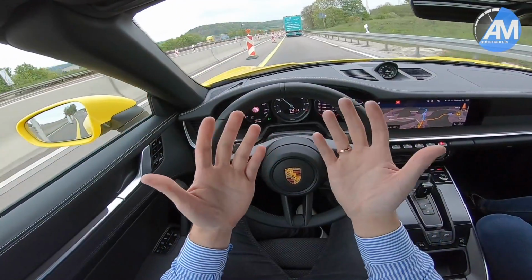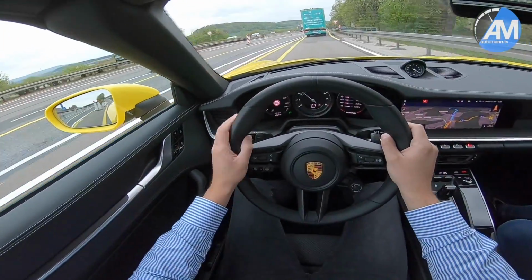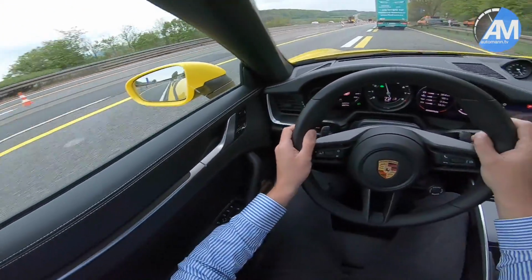As you probably realized, I forgot my gloves. I don't know if I can even drive this car without those gloves, but we will still give it a try.